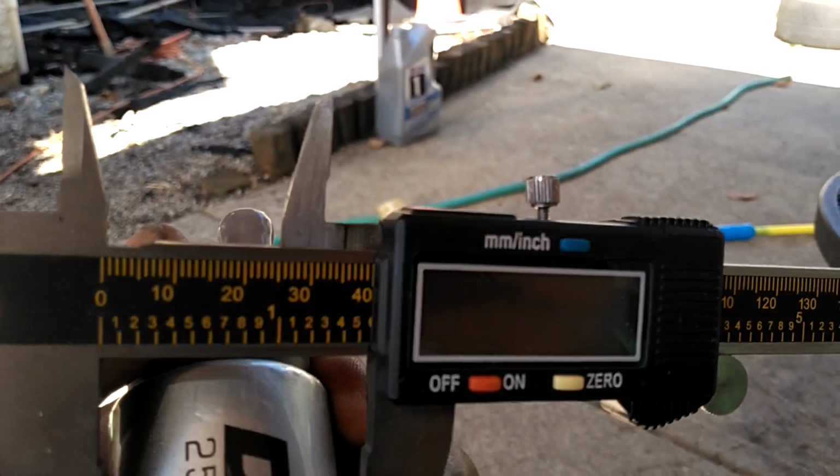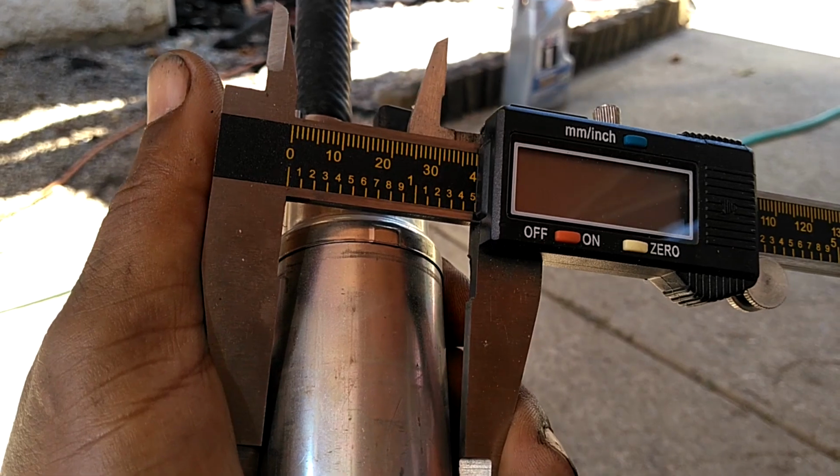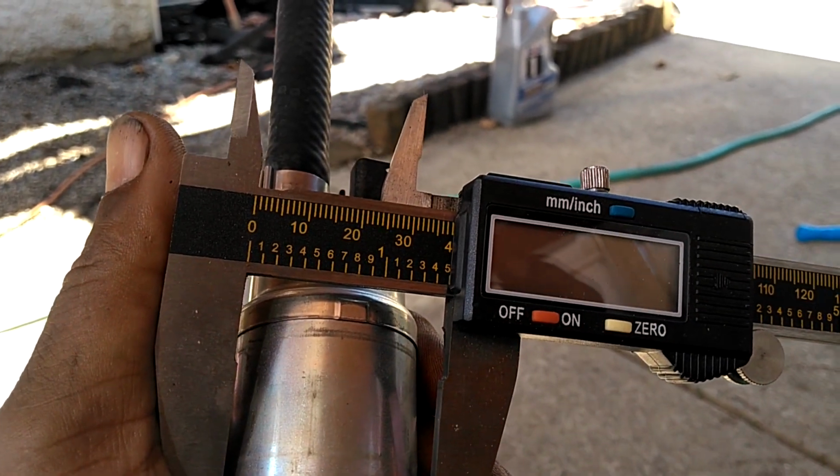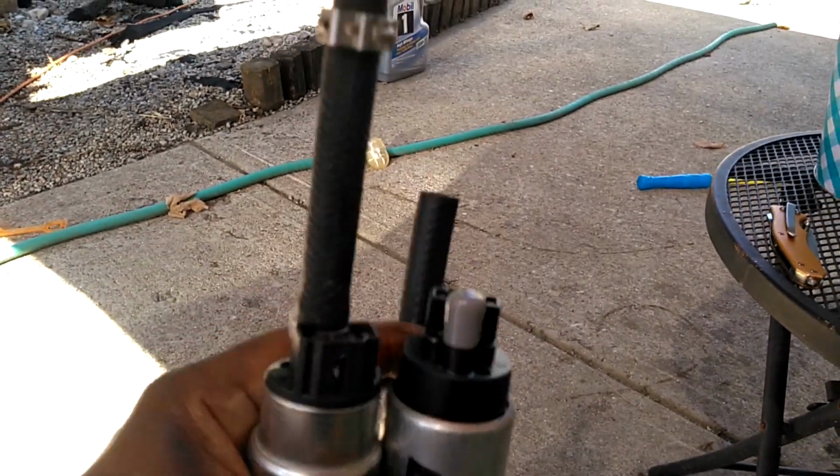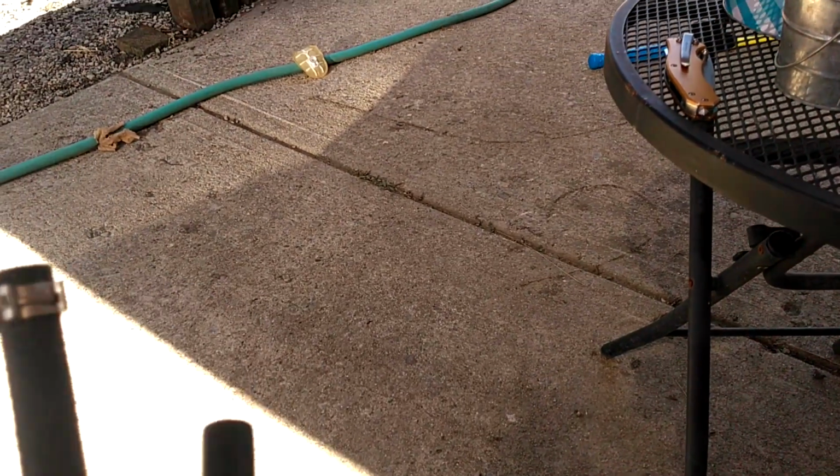It's 40, I guess that's millimeters. OEM one is 38 millimeters. These pumps are almost the same height. However, the hose supplied with the new pump is pretty short.